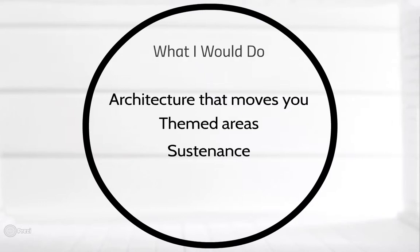Also, making sure, of course, the food and drink needs to be there. It needs to be free. It needs to have several different options, and include things that are kind of fads, but also really just good food for them.